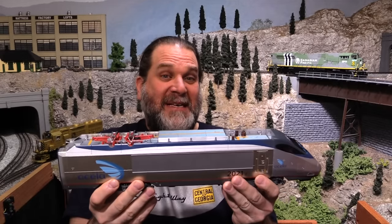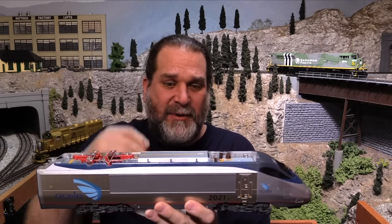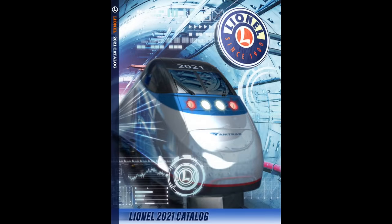So anybody who's seen the Acela set knows that what you're seeing here is really just the tip of the iceberg. The complete Acela set, including the expansion pack, is well over 13 feet long. So yeah, it is a massive train set. The current Acela appeared in Lionel's 2021 Volume 1 catalog, and it arrived earlier this year in 2022.